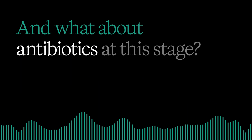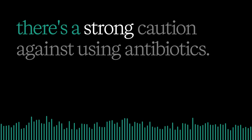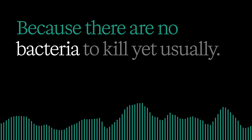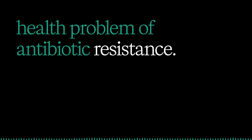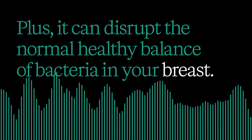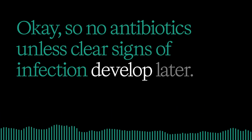And what about antibiotics at this stage? Hold off. Since this stage is not typically an infection, there's a strong caution against using antibiotics. They won't help the inflammation. Because there are no bacteria to kill yet, usually. Exactly. And using them unnecessarily contributes to the huge public health problem of antibiotic resistance. Plus, it can disrupt the normal, healthy balance of bacteria in your breast. Okay, so no antibiotics unless clear signs of infection develop later.